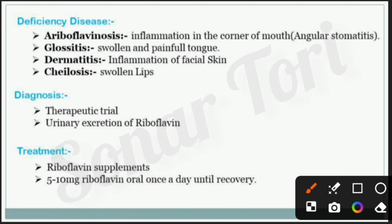Then the glossitis, where swollen and painful tongue occurs. Then the next point is dermatitis. Inflammation occurs on the facial skin. The last point is cheilosis, where our lips become swollen. The diagnosis of vitamin B2 includes therapeutic trial and urinary excretion of riboflavin.